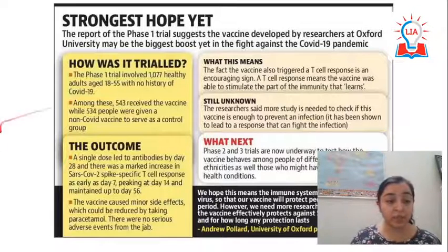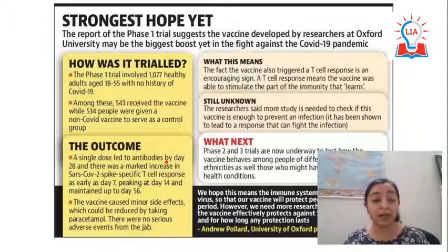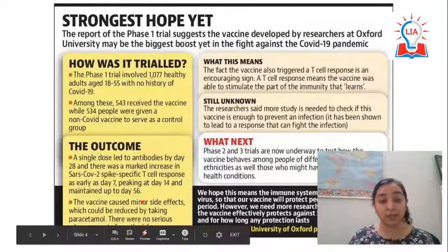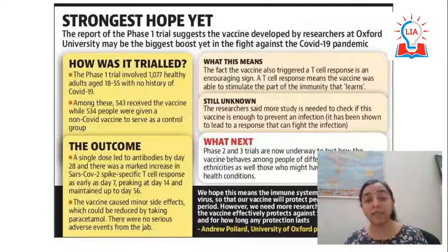What are the outcomes? It has been observed that the single dose led to antibodies by day 28, and there was a marked increase in SARS-CoV-2 specific T cell response. So basically, it developed the antibodies as well as triggered T cell immunity. The vaccine caused minor side effects, as already discussed, but nothing that could not be handled by a paracetamol.